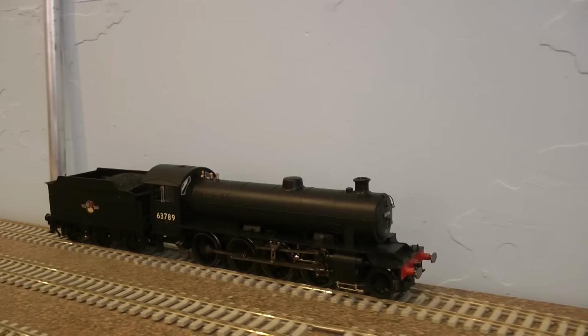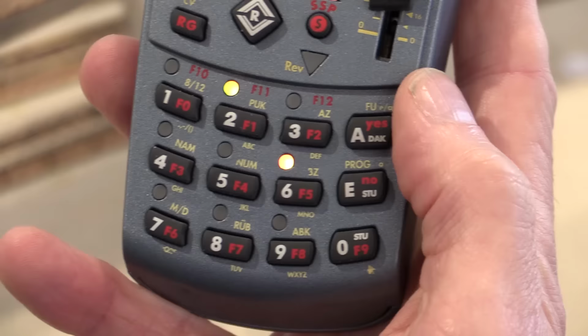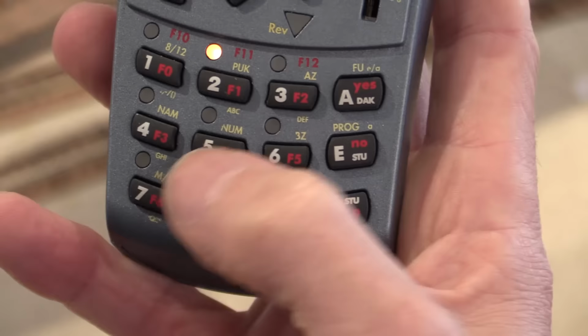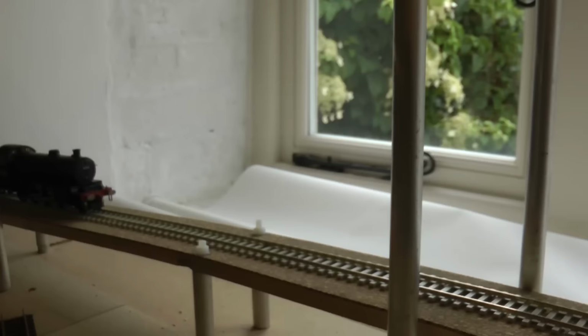As per the diesels, we have all the other sounds on these decoders, such as coal shoveling, which is this one. The fireman will shovel for as long as the button is pressed, so we'll give him a rest. And having put some coal in the firebox, we now need to put some water in the boiler. So open the injector.